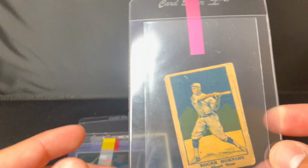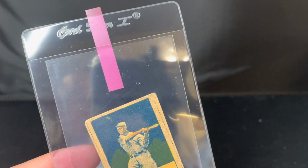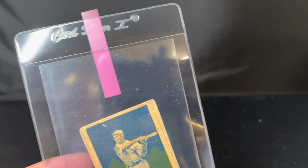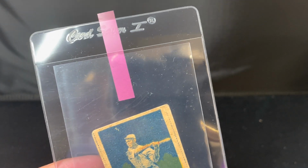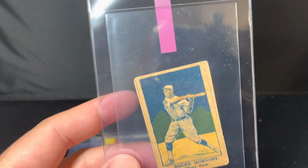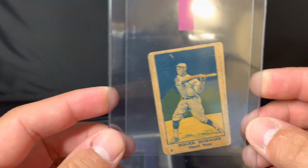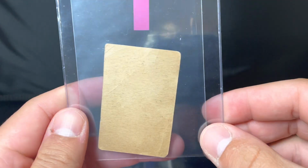Next here we got a Rogers Hornsby hand cut. This one is a 1921 W516-2-1. This is just authenticated. Just trying to get it authenticated. Rare card. Obviously, very old hand cut.